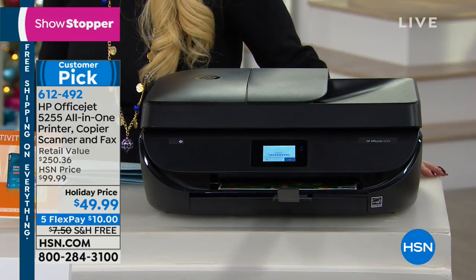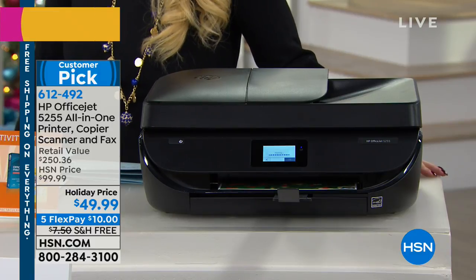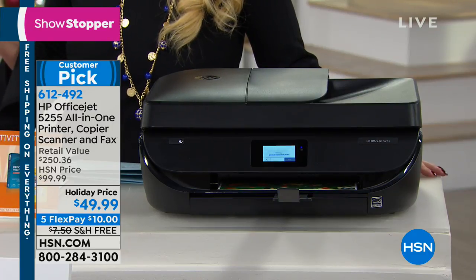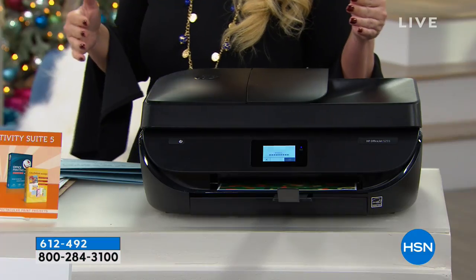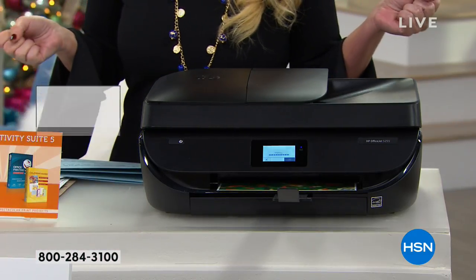If you happen to have the HSN charge card, you can get the additional FlexPay, but listen to this. If you don't have that HSN charge card, you could call, you could get instantly approved, and you could save $40 off, which would make this printer $9.99. Now, this is an all-in-one, by the way, so it's super sleek considering all that it does, but I'm going to show you the value on this as well, because as I said, it's a $250 value.